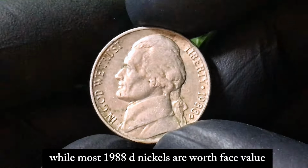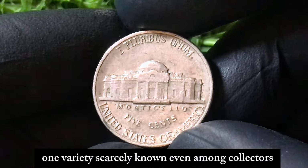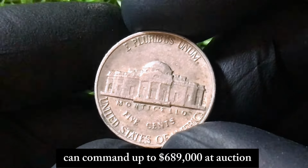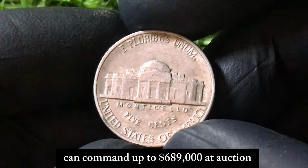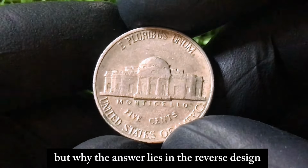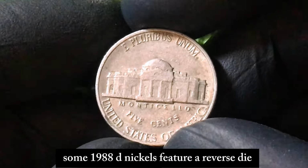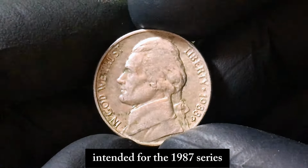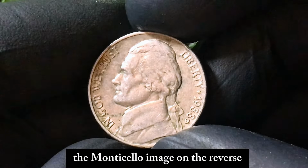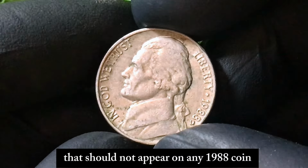While most 1988 D nickels are worth face value, one variety, scarcely known even among collectors, can command up to $689,000 at auction. But why? The answer lies in the reverse design. Some 1988 D nickels feature a reverse die intended for the 1987 series, a transitional error. This means the Monticello image on the reverse has design elements that should not appear on any 1988 coin.